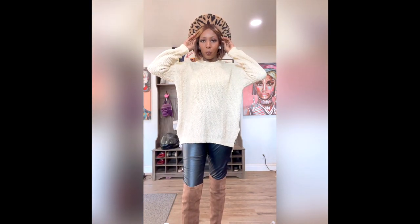She cute though, right? My lace is messed up, but you know. The rest of the fit cute. She cute, right?